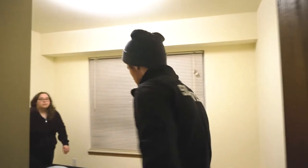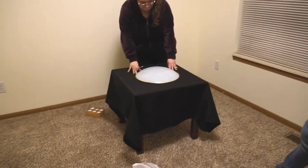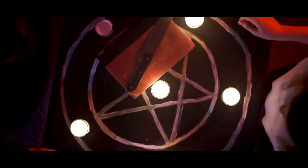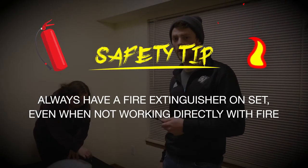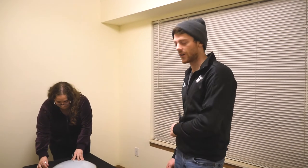And then in here we are actually just working on building the actual summoning circle. This will be the table it's on, so we're going to paint on the tablecloth that we got from Amazon and line up some candles. If you are working with fire for a short film, make sure you have a fire extinguisher on set. We do, so just keep that in mind if you are working with fire.